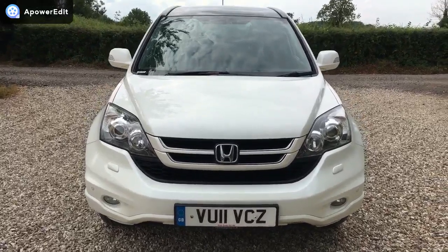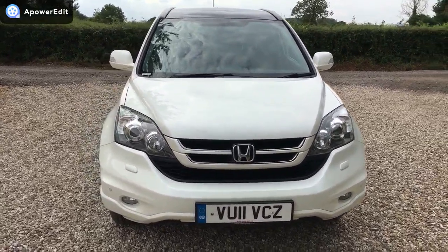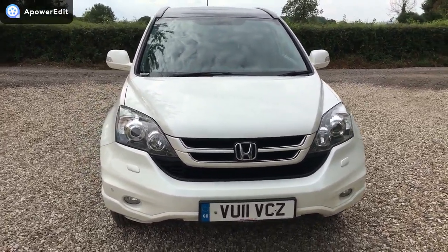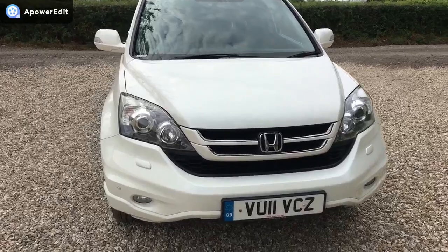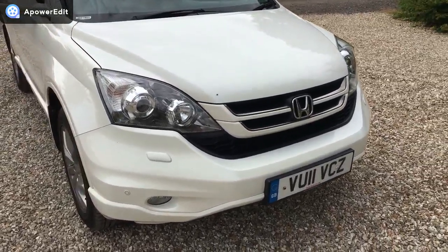I think the colour, because it's not a complete white, you've got the black roof, privacy glass, black inserts, it breaks it up perfectly. It's a really, really good looking car. Lights and lenses completely clear on the front there, by the way.